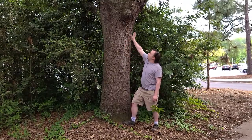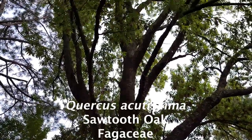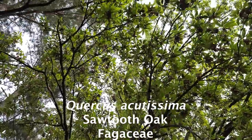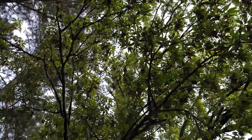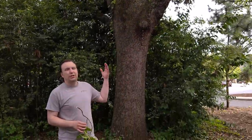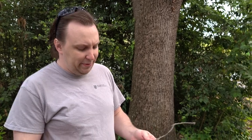So here's another oak that we're going to be looking at. This is a Quercus acutissima. This is a sawtooth oak. This is not a native species. This species is actually from Asia. And this plant can be quite invasive in forested areas. They produce a huge amount of acorns. These are a really great plant for wildlife in some cases because they produce so many acorns. They're good for attracting deer. But all those acorns lead to more sawtooth oaks. As I mentioned, these can actually be quite invasive.